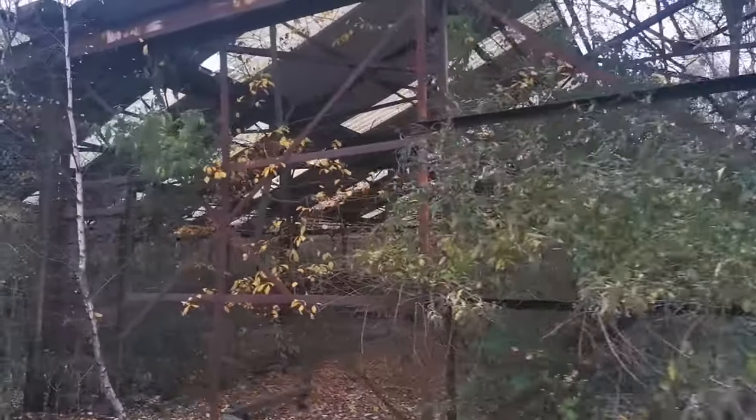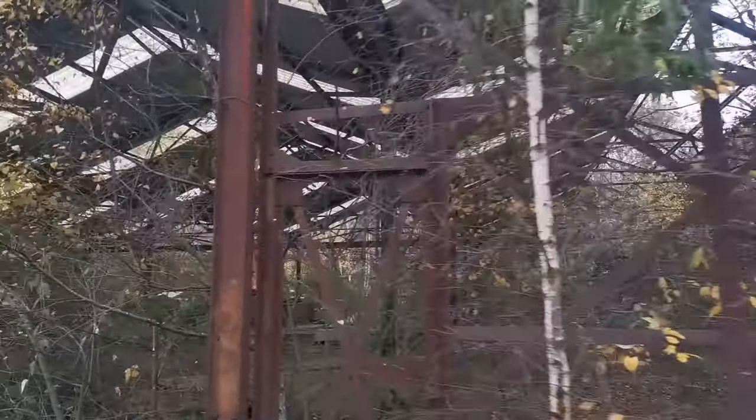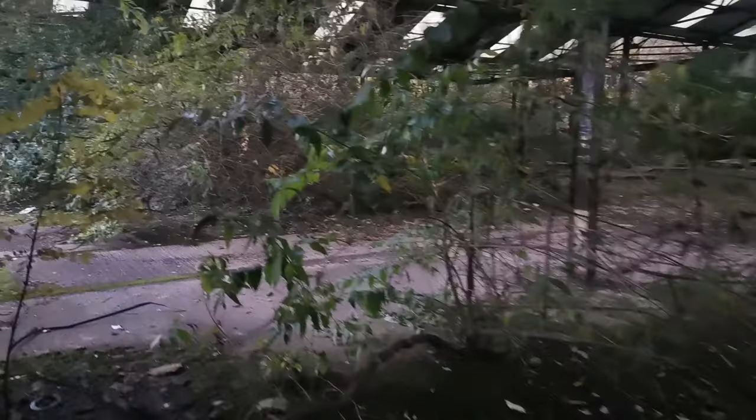To the next area now. If I remember rightly, there were some stillages that they used to hold the wheels in. I wonder if they're still here. They fell over.